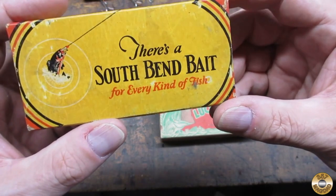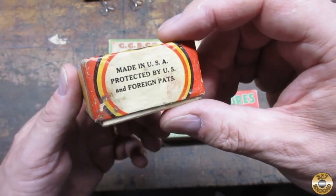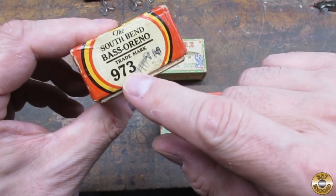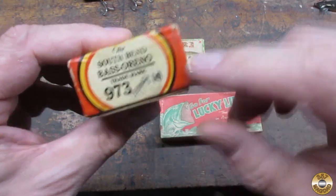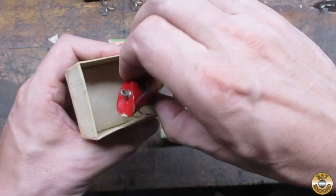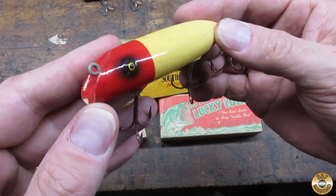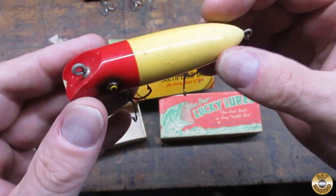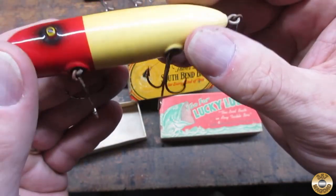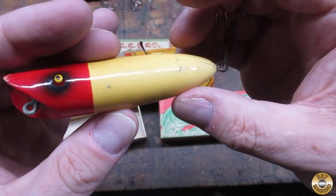This one says, there's a South Bend bait for every kind of fish. Now these markings did help me. This 973RH, I'm pretty confident that's what's in here. I don't know the age of this, but it appears to be wood. And the way that paint has the cracking in it, I bet it's old.